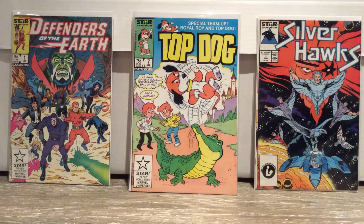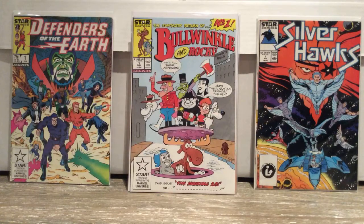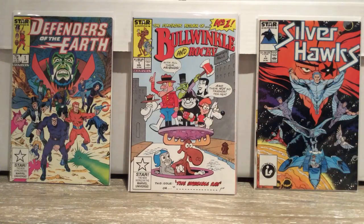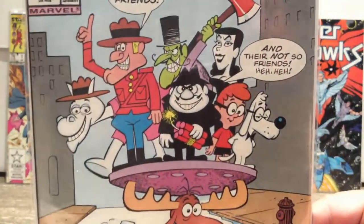Here's another one of my favorite TV show cartoons turned comics. Bullwinkle and Rocky. This is actually worth a bit of money. Not much, maybe around 15 bucks. But that's not bad. I'm glad because I only bought it for $1. This one also has Peabody and Sherman in it, which is kind of interesting.